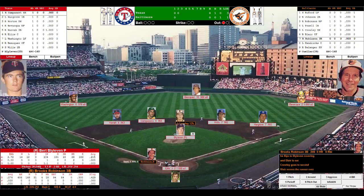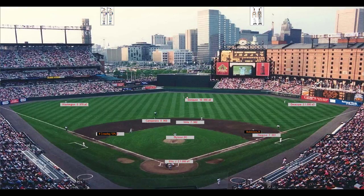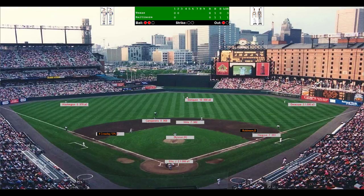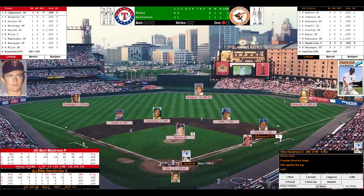The windup and the delivery by Blyleven. And that's grounded up the middle to Juan Benitez. Benitez, who has an 8 out of 10 arm against Crowley's 4 out of 10 speed, 36% chance of throwing him out at the plate. We're going to go for it. Here comes a throw by Benitez. And Crowley just gets in there. 1-0 lead for the Orioles. Good strong throw, but Crowley just gets in there with a slide.